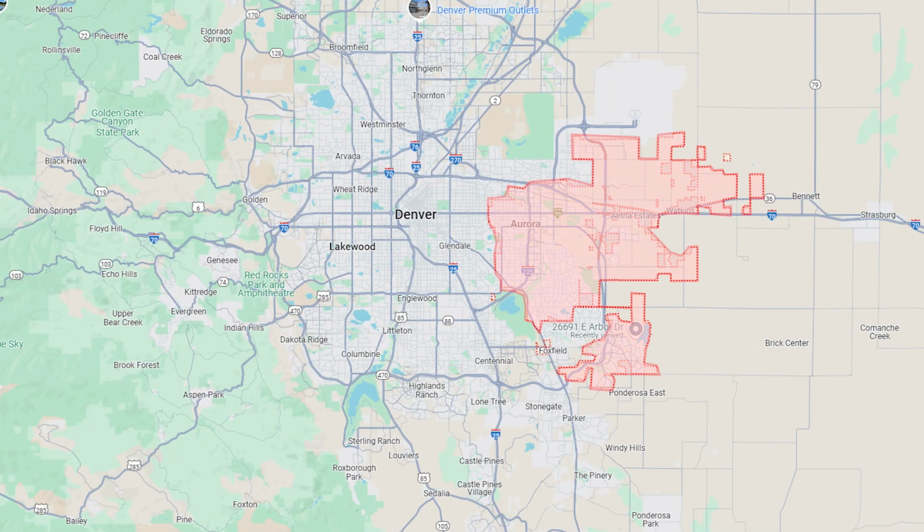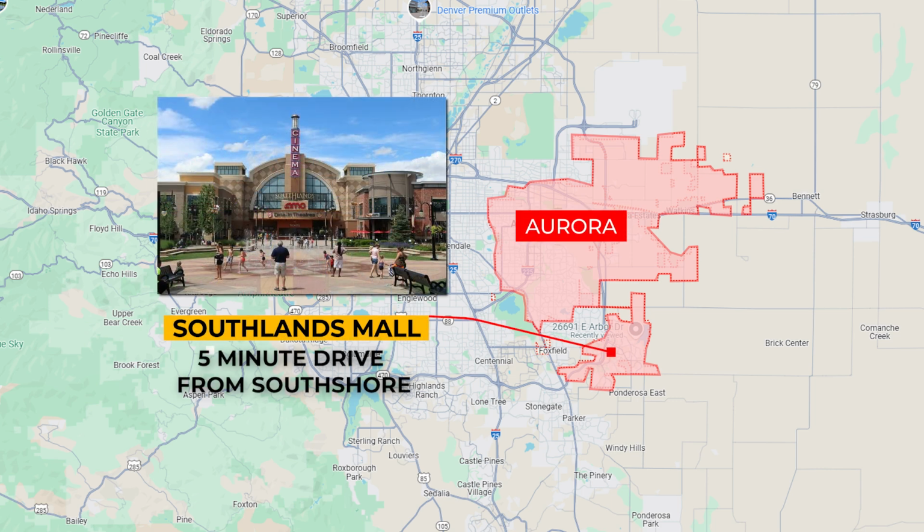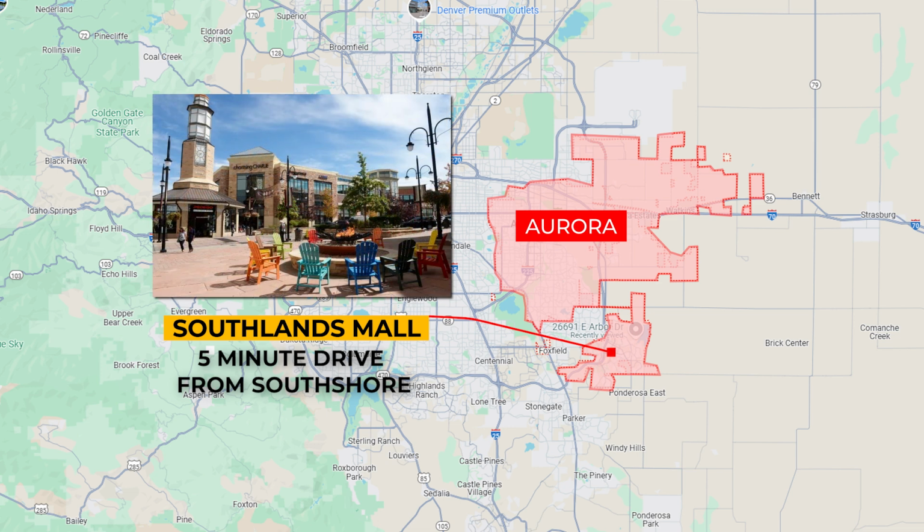Lots of other amenities and convenience if you are in Southshore. Southlands Mall is only about a 5-minute drive from here. Lots of retail options for shopping and just the everyday necessities, like some really good grocery stores, all that kind of stuff. And there's also good medical services around here as well, with UC Health and Children's Hospital of Colorado, both within about a 10-minute drive.